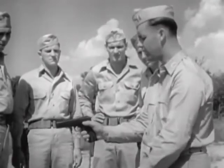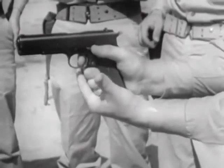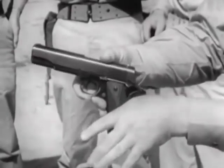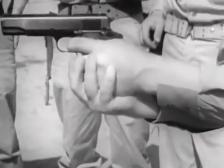Simply hold the gun firmly with the right hand. Place the butt in the palm of the left hand and close the fingers around it. The two-handed grip can also be reversed for left-handed shooters. In such cases, the gun is held in the left hand and the right hand serves as the support.